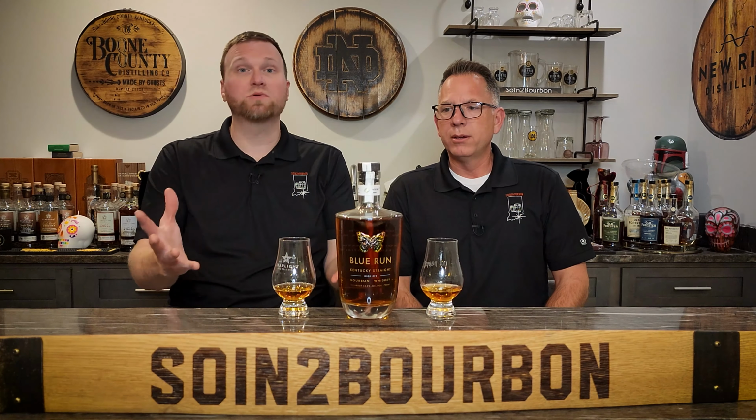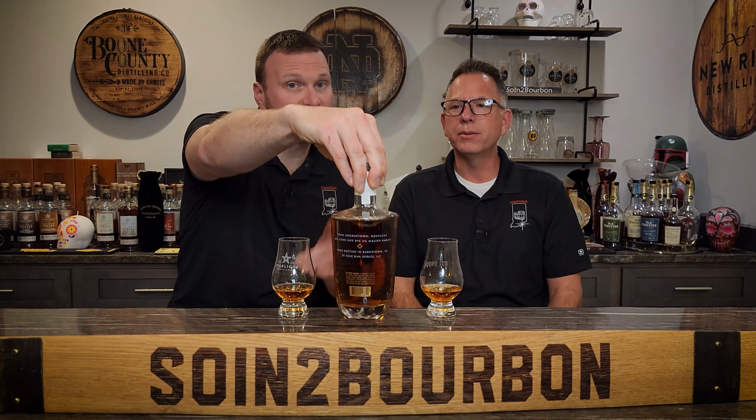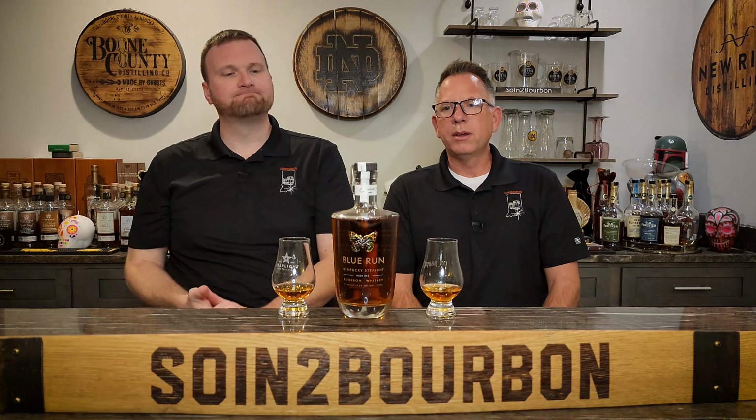So this one is a high rye. It's 65% corn, 30% rye, 5% malted barley, which is awesome because they put it on the back of the bottle, and if there's one thing Charlie loves, it's transparency on the bottle. This is batch 2 of their high rye, released in the fall of 2022, so this is actually last year's batch 2.